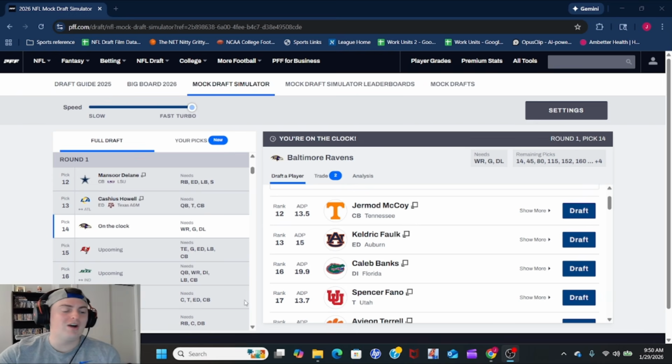So the Ravens are on the clock at pick number 14. They did not make the playoffs this year. Jesse Minter comes in as head coach, and we'll see what he wants to do here. There are plenty of upgrades they can utilize to get back towards being competitive.